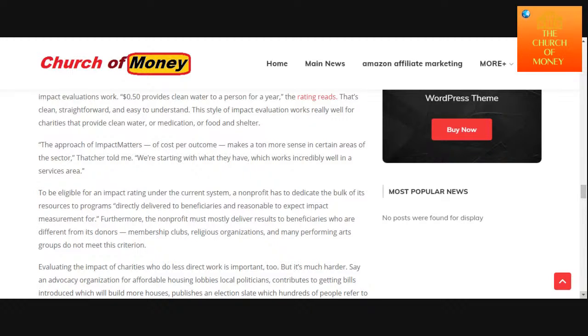To be eligible for impact rating under the current system, a nonprofit has to dedicate the bulk of its resources to programs directly delivered to beneficiaries and be reasonable to expect impact measurement for. Let me reread that so you get some clarity. To be eligible for an impact rating under the current system, a nonprofit has to dedicate the bulk of its resources to programs directly delivered to beneficiaries and reasonable to expect impact measurements for. So there you go. Furthermore, a nonprofit must mostly deliver results to beneficiaries who are different from its donors.